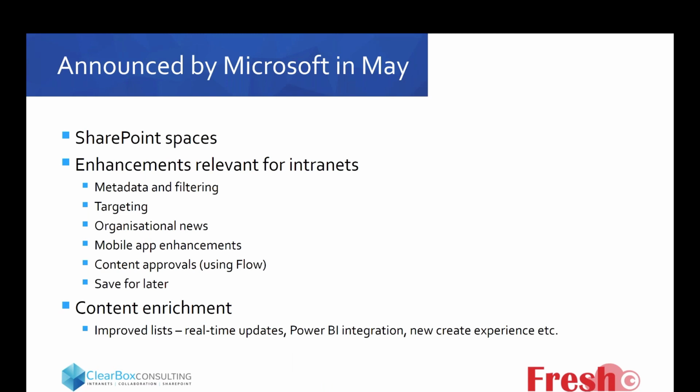So we've mentioned previously that metadata and filtering will come, so I can have more control over how I tag my pages and where they appear, and I don't have to use some of the workarounds that perhaps some organizations have been forced to go with up to date. I get some targeting capabilities, and if you're a SharePoint person, this isn't based on audiences or any of the previous models. This is a near real-time capability for targeting content based on a user's division or their business unit or their country or some other aspect of their user profile.